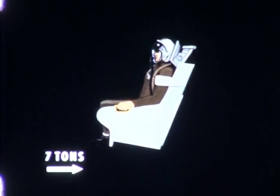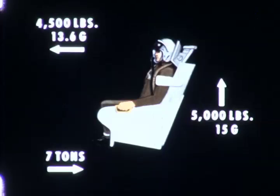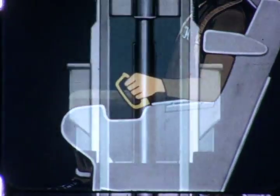To counteract these severe forces, the rocket catapult will provide seat and pilot with 5,000 pounds of upward thrust. This catapult gives a forward thrust of 4,500 pounds. Depending on speed, tests show the jolt has been decreased from 10 to 25%. During actual ejection, the seat will be automatically activated following canopy jettisoning.